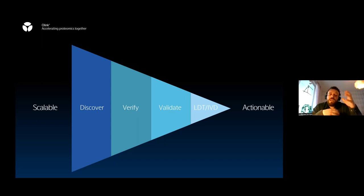So it really enables the discovery, and any potential biomarkers or protein signatures can further be verified in subsequent cohorts, can be validated in other studies and cohorts, and then lead down to possibly the clinical implementation with the development of LDT or IVD products. And I will show you how the technology really enables that.